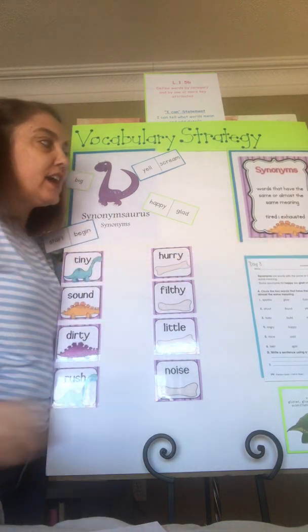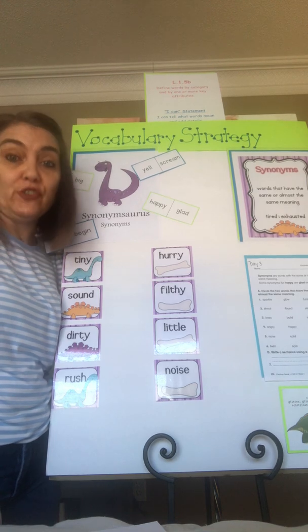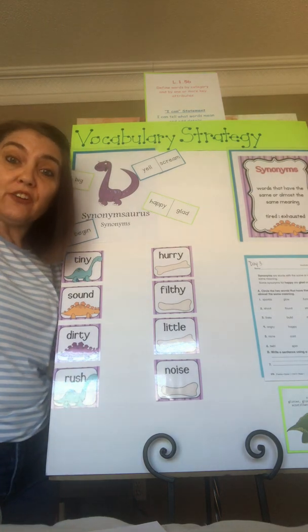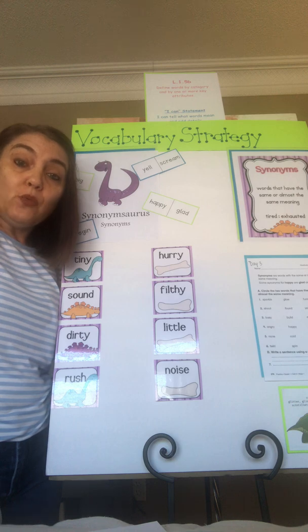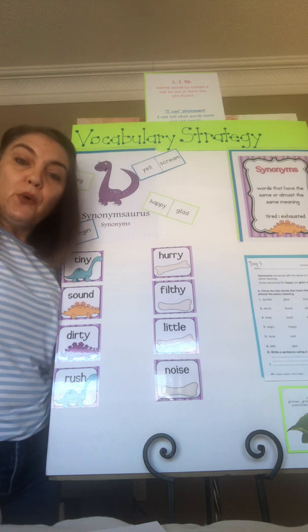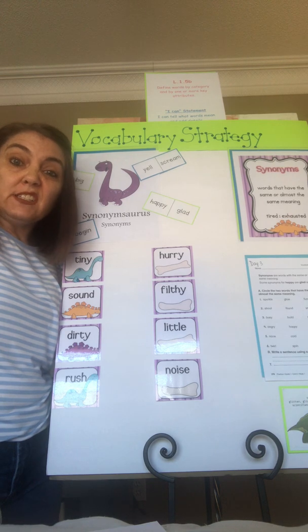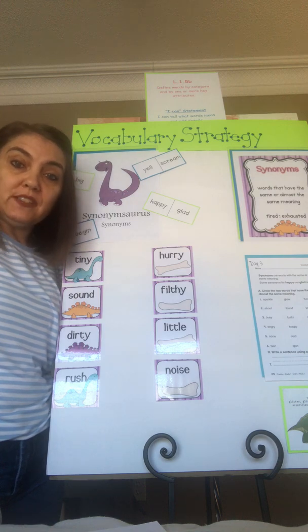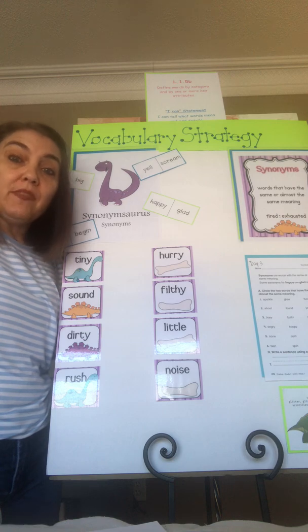If you look at this little orange dinosaur, he's just kind of laying there because he's tired. And another word that we use when we are tired that means the same thing or almost the same thing is the word exhausted. So I could say, I am very tired, or I could say, I am very exhausted. Tired and exhausted are synonyms. They are words that mean the same or almost the same thing.